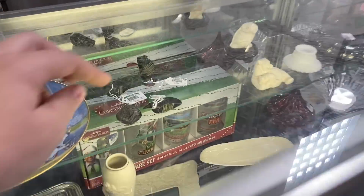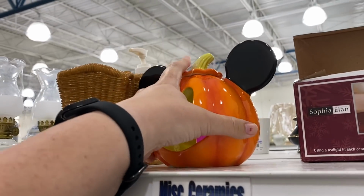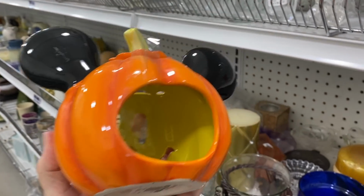I completely forgot to come back and ask the lady if I could see one to know the price. So I don't even know what they were selling them for. My apologies. Anyways, why don't you guys stick around and I'll play a little bit of music and you guys can see what I find.